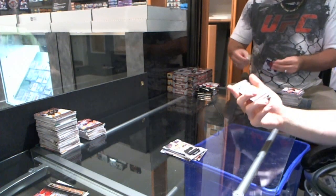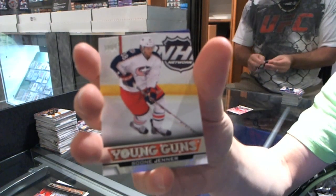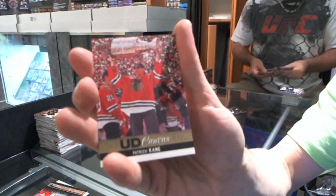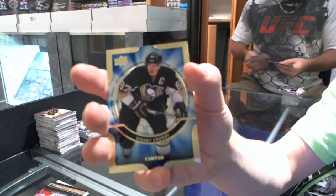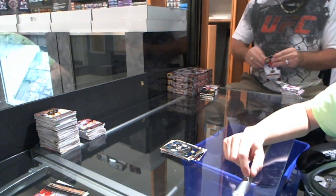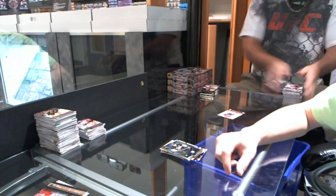Young Guns for the Columbus Blue Jackets, the Generator, Boone Jenner. Canvas for the Chicago Blackhawks, Patrick Kane. We've got a Shining Stars for the Pittsburgh Penguins, Sidney Crosby. How many Young Guns have we had this one? Four? Five? I lost count. They were all good, though. I was just about to say, so probably don't expect anything more. And, of course, that is when it would happen.